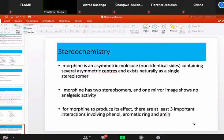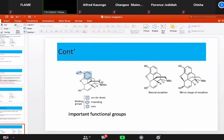All right. And having established that, we need to understand that for morphine to produce its effects, there are main important interactions involved between morphine and its receptors. That is, there is an interaction with the phenol, where we have that phenolic hydroxyl group. There is an interaction with an aromatic ring. There's also an interaction with the amine, where we said we need to have a tertiary amine group. So this is just a highlight of the important functional groups that have to be maintained in morphine or an analog of morphine if you want to maintain the activity.